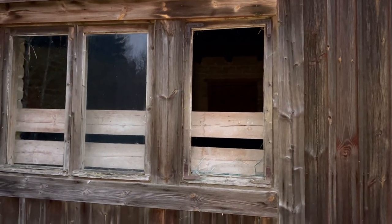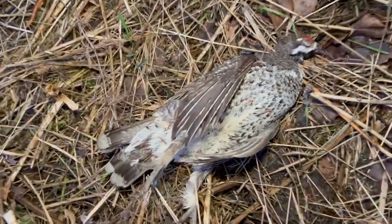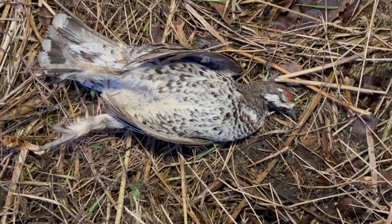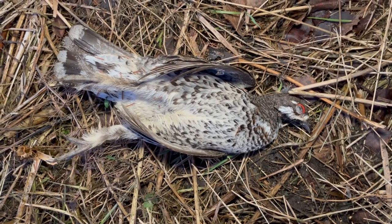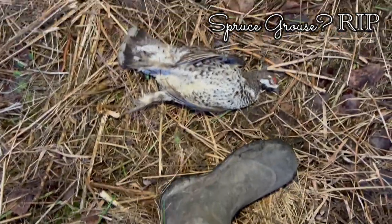One of the windows has broken. You can see here it has crashed. And the reason is that bird. It flew into the window. Poor birdie. It's very big, it's the size of my foot.